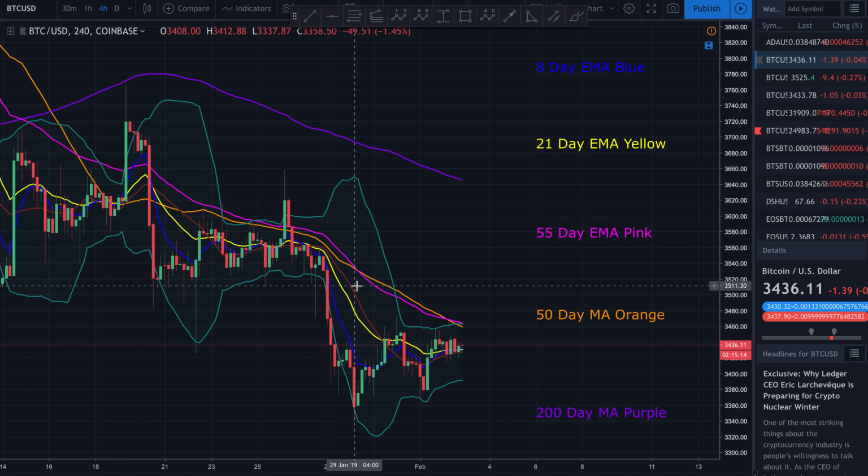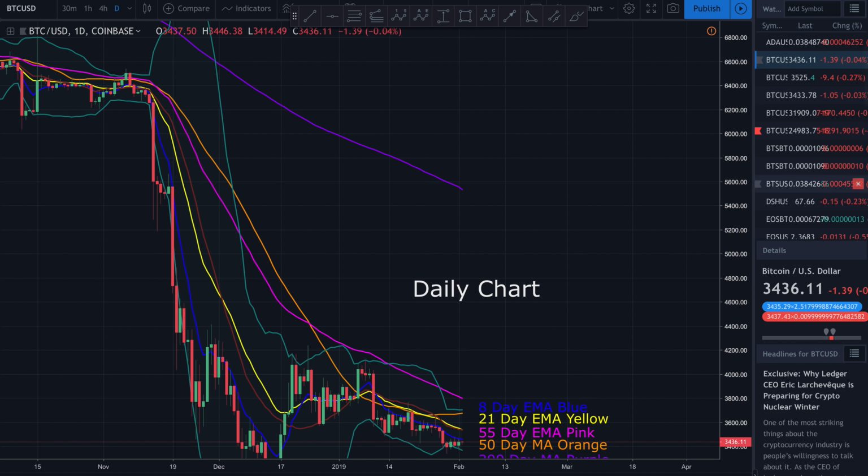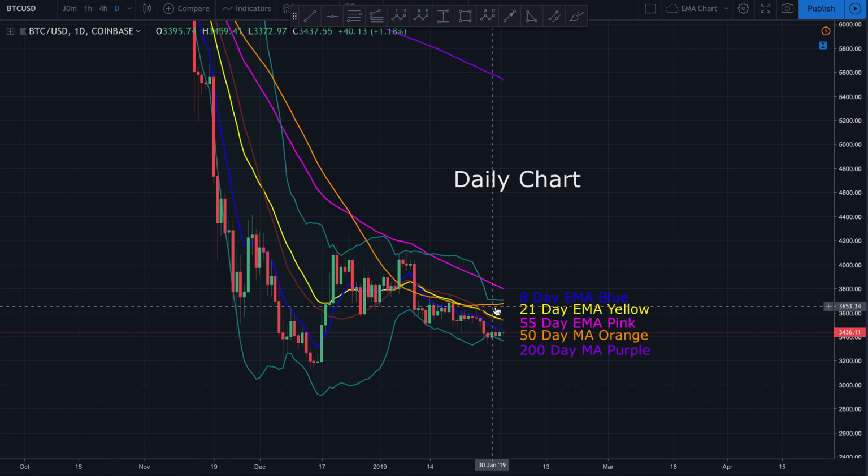This is on the daily chart, guys. We can see that the Bollinger Bands are constricting here. We can also see that the 55-day EMA is starting to converge with the 50-day moving average, as well as the 21 and 8-day EMA. Those are starting to converge just a little bit. We'll see if that continues, but what that does is signal a possible larger move to come.